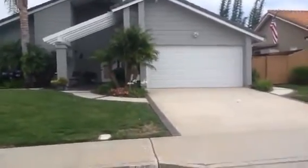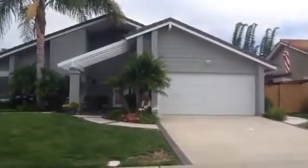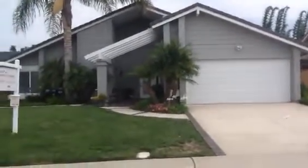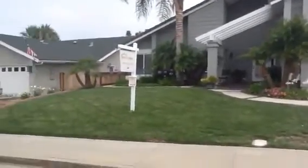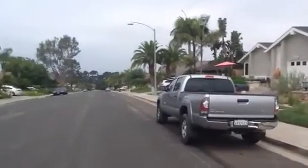Okay, Dave. This is one of the properties that I identified for you, so I'm just going to take you on the quick tour here. This is 942 Daisy in Carlsbad. I'll give you a quick panoramic of the neighborhood here. It's a nice neighborhood.